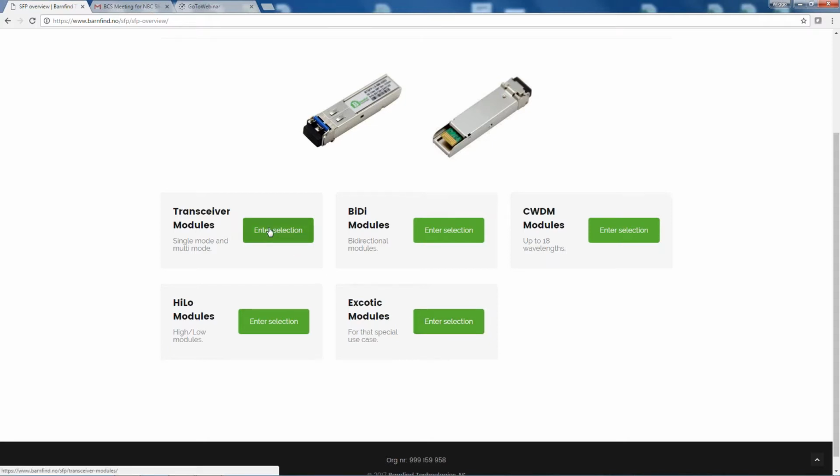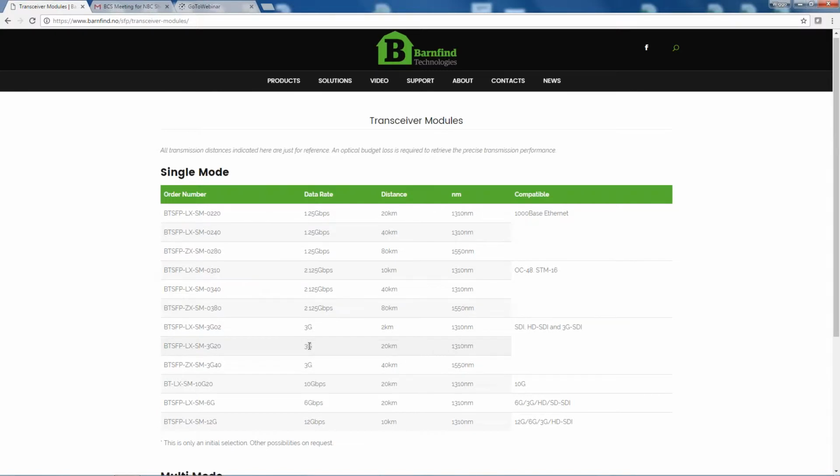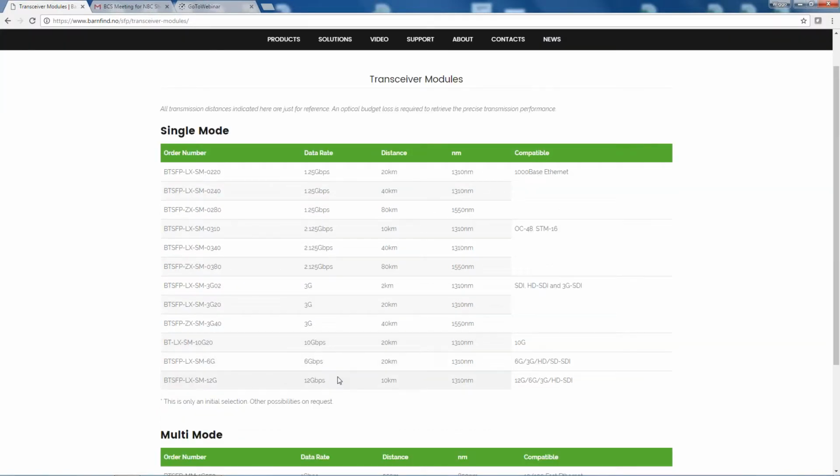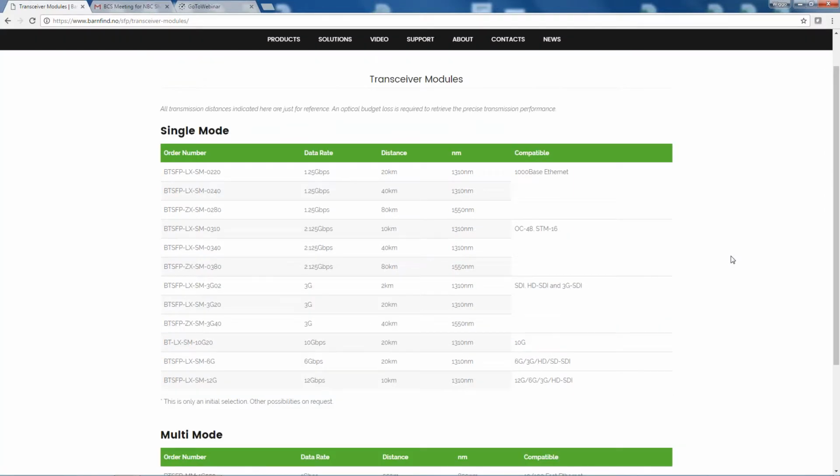So if you go into transceiver modules, you will see that you can go from 1.25 for Ethernet or for audio. You will see the SDI, you will see the 3G, the 6G, the 10G, the 12G for single mode, and you will see some up to 3G for multi-mode. So we have a long range of SFPs. They are all tested since 2010 by Barnfind. We run them here by us. So all of this is partly our own development.